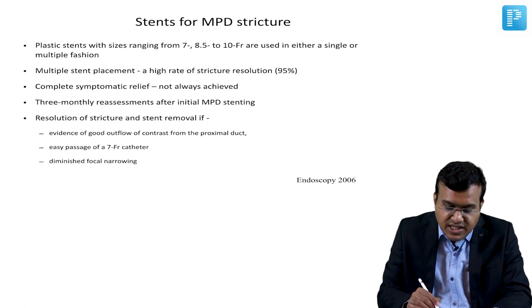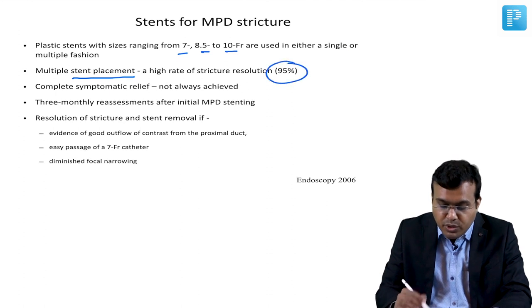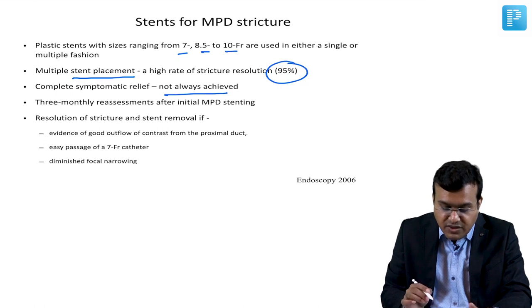Stents for MPD strictures can be 7, 8.5 or 10 French. Multiple stent placement has also been reported to have a good stricture resolution. Complete symptomatic relief is not always achieved, as I said. And then you have to do 3 monthly assessment.